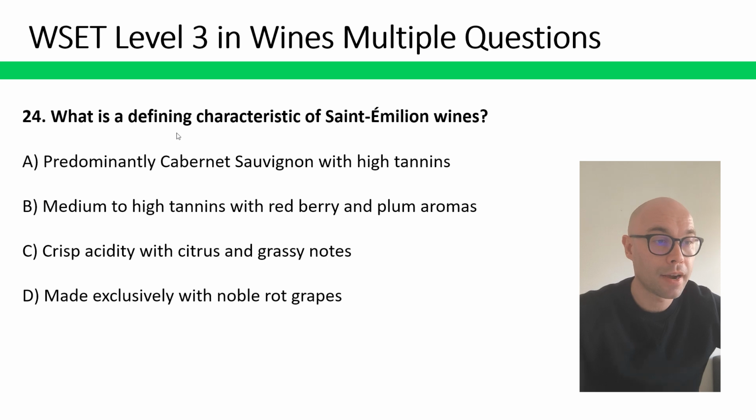What is a defining characteristic of Saint-Émilion wines? Predominantly Cabernet Sauvignon with high tannins, medium to high tannins with red berry and plum aromas, crisp acidity with citrus and grassy notes, made exclusively with noble rot grapes. The correct answer is B, medium to high tannins because of the Merlot dominance, with red berry and plum aromas.